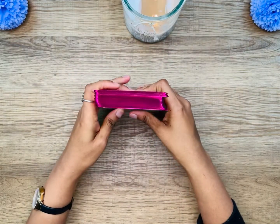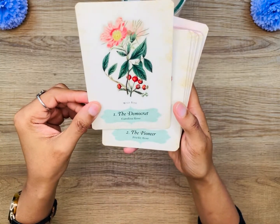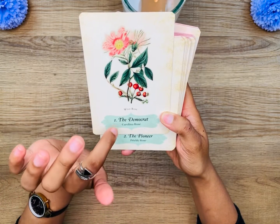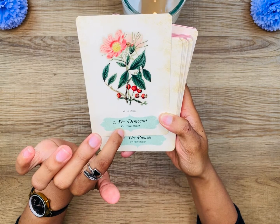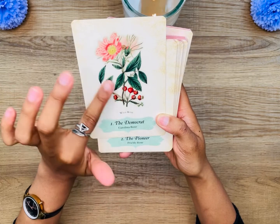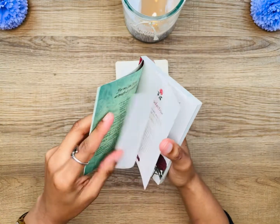Okay, before I shuffle, let's just go through them one by one and see. Okay, we have wild rose. This is such a beautiful oracle card, especially for me. It is simple. It has the keyword. It has the name of the rose. It has the category of the rose. So these are roses that grow in the wild. I'm sure she has an entire explanation in the guidebook about the types of roses.